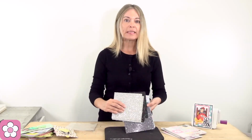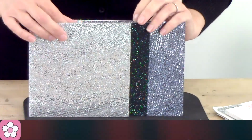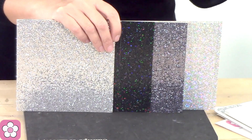Also, another item that is once gone, gone forever, probably, is the diamond glitter. We brought this out in a kit, I think called Day by Day. And this has so, 2, 3, 4, 5, 6, 7, 8 sheets of 6x6 diamond glitter. Now, when we call this diamond glitter, it's like a chunky, chunky, chunky glitter. It is amazing. It is awesome. If you got it the first time around, now's your chance to get some more if you need some more. And yes, my friends, you can die cut this.